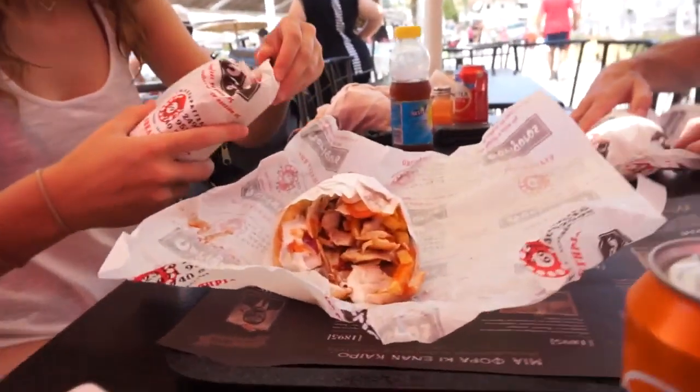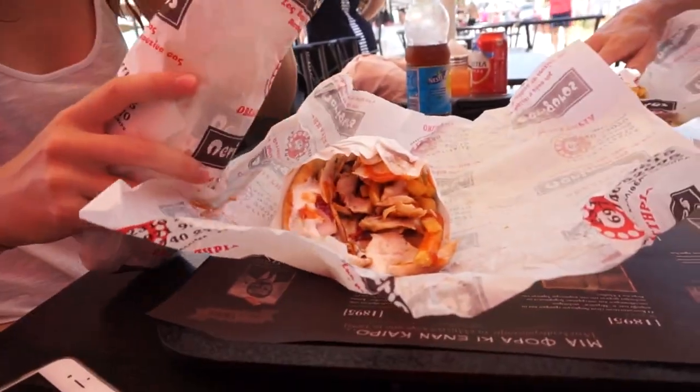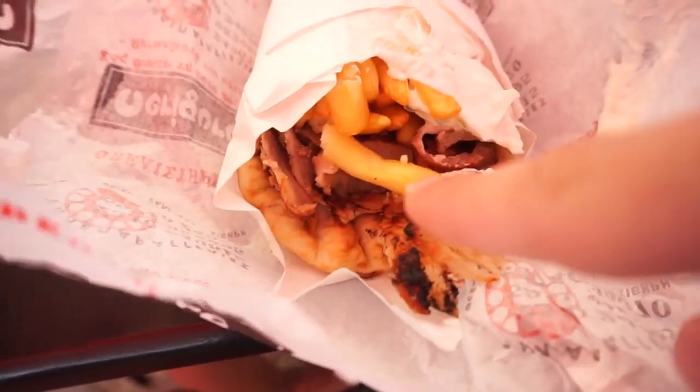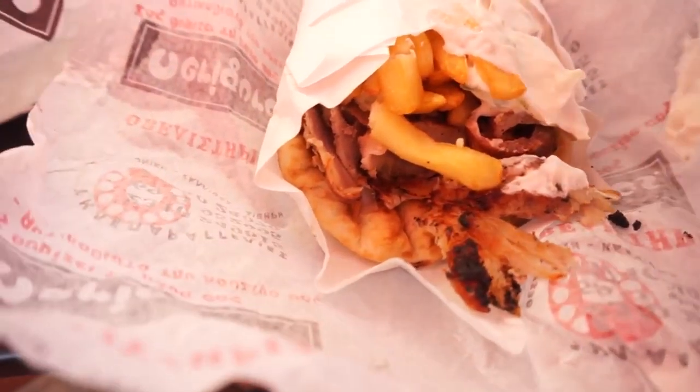Let's get obese. That's chicken, right? We're eating what every Greek eats, gyros. Not a lot of calories. We got fries, we got pork, we got sauce. But it's really good.